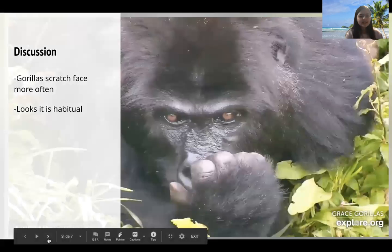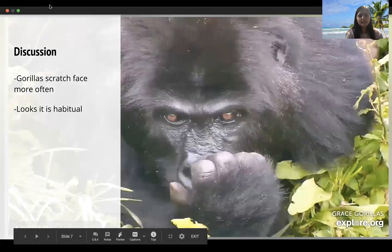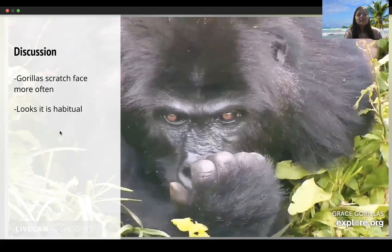Okay. And from this data, what I inferred is that gorillas do scratch their face more often, but mostly, when I was doing my observation, I saw that these scratches were habitual or for grooming, because they were not very rigorous but very gentle, as we scratch our face out of habit, and not as rigorous as they were on the arms or legs. Also, we know that gorillas have a lot of hair on their body, but not much on their face. But most of the scratches were on the face, near the eye area or the cheeks. So it looked more habitual or for grooming than other reasons.